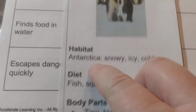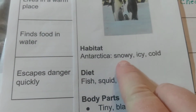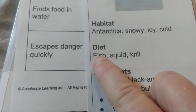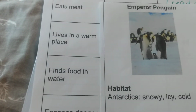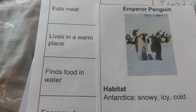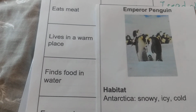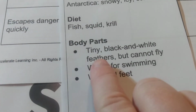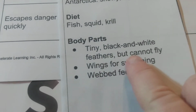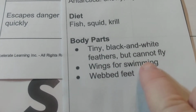Penguins. Penguins have to leave the ice and go swim in the water to get their food. His habitat is Antarctica, where it's snowy, icy, and cold. His diet is fish, squid, and krill. So he leaves the group, or a group of them at a time will go hunting in the icy cold water for fish, squid, and krill. His body parts: tiny black and white feathers, but cannot fly. Wings for swimming, webbed feet. Okay? So we could have used several animals for this.